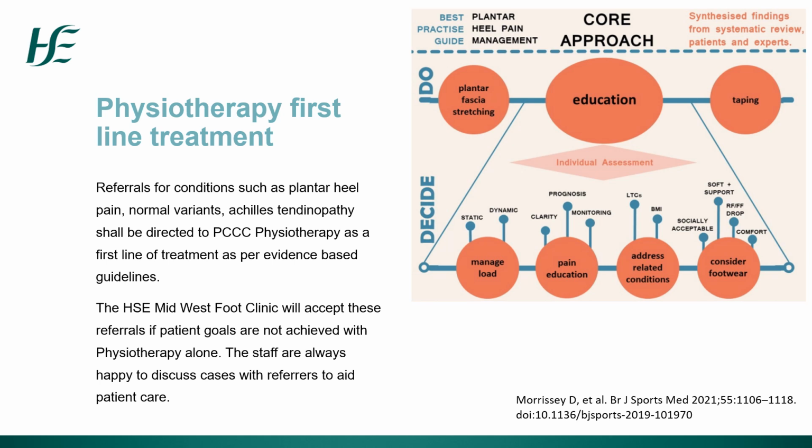So with regards to some referrals that I've seen since January that have come into the clinic, we might get a referral for a plantar fasciopathy that might be maybe 6 weeks history. And with regards to natural progression, we know that these patients are best served with footwear advice, education, exercise management, and that can all be done in primary care physiotherapy.